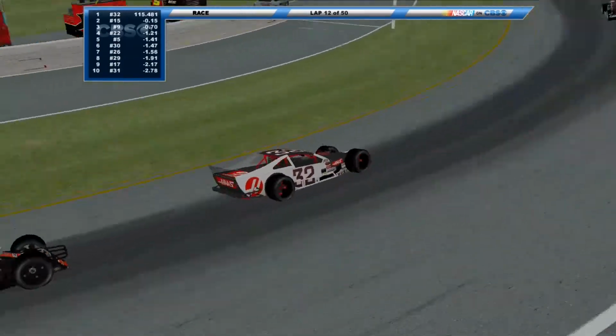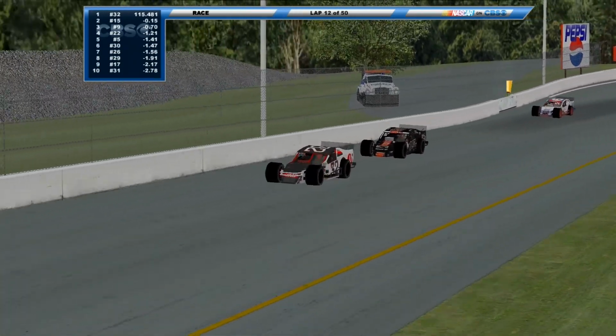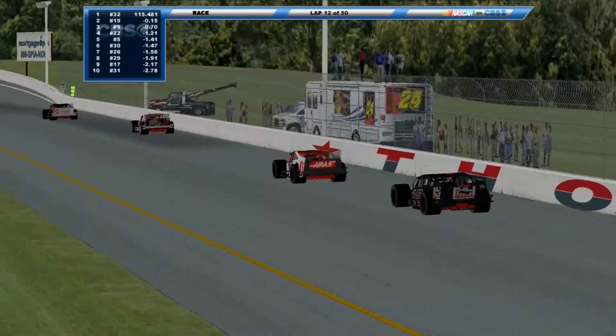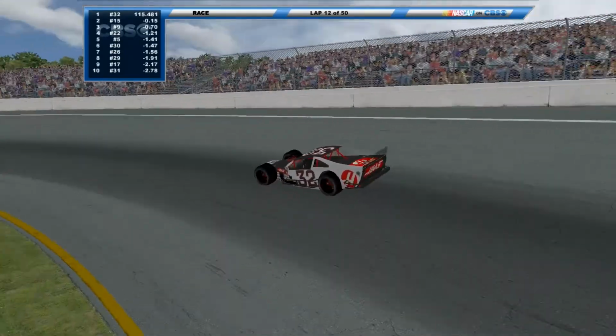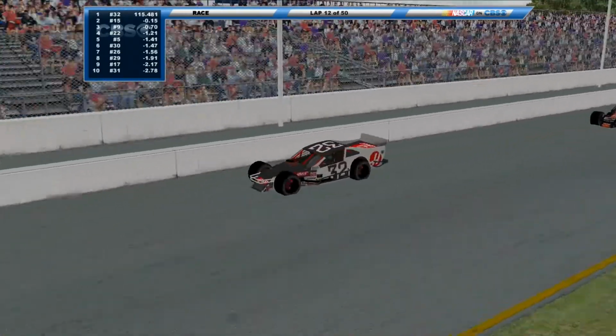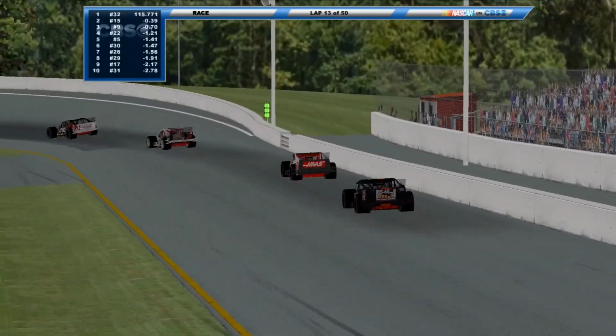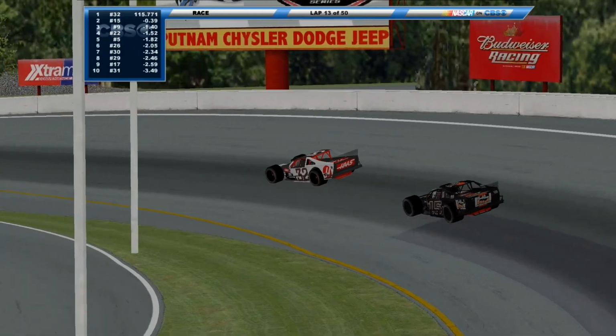Move back to the front. 15 not letting up. Still with him. Although the 32 got a good run off of turn 2. So we're now 12 laps in. We're on our 13th lap. Caution free so far. With one lead change.